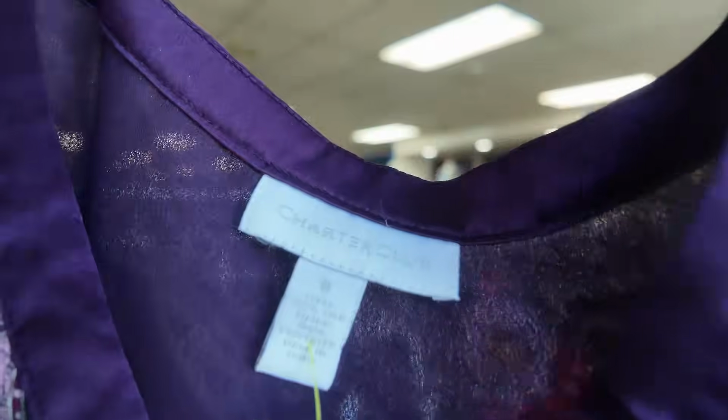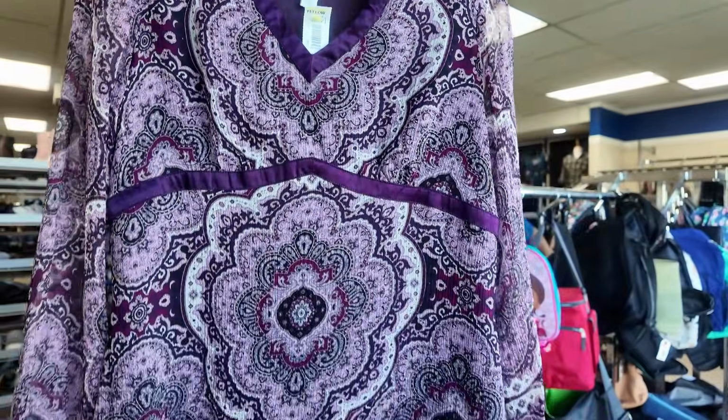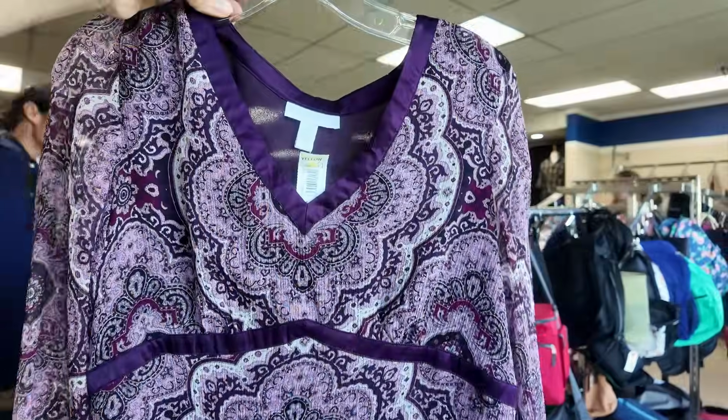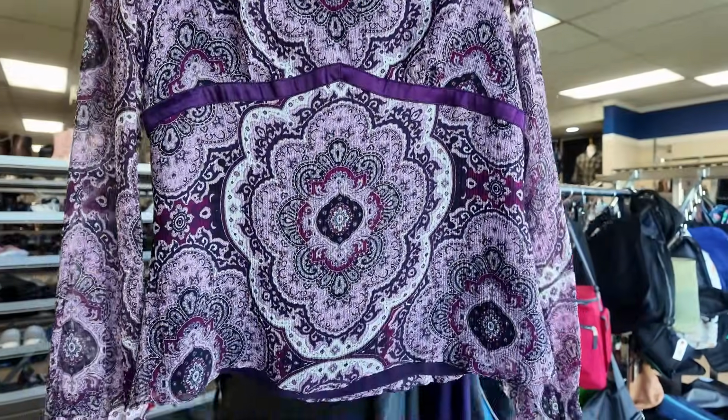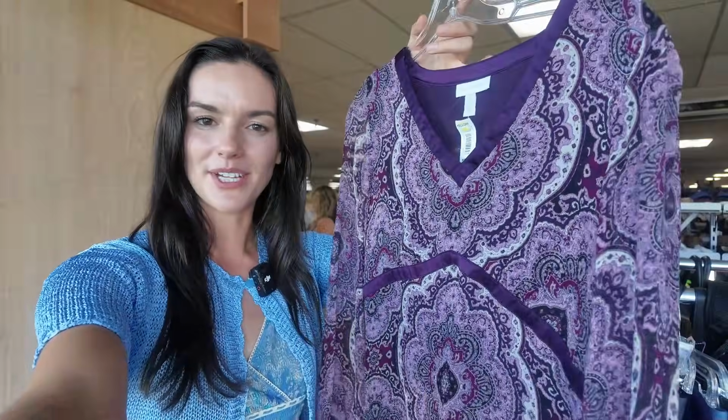And then lastly, I feel like this one is the most fun. This is vintage and it's 100% silk. It's so fun. It's purple, beautiful, has this beautiful paisley print, the little empire waist here, or I guess it'd be a baby doll top. It has nice long sheer sleeves as well.